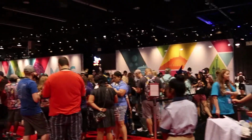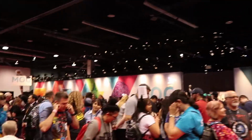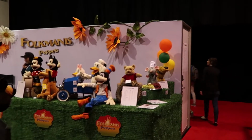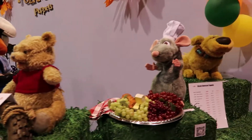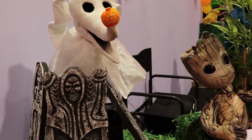The line for Mickey's of Glendale is still super long. I don't think you'll catch me in that line for a pin. Ooh, up ahead is the Folkmanis puppet shop. They have some amazing puppets over here. Ooh, I love that Remy. They have a Groot one and a Zero puppet. Oh my gosh, so adorable.